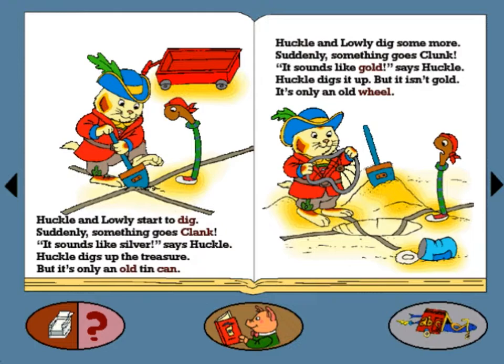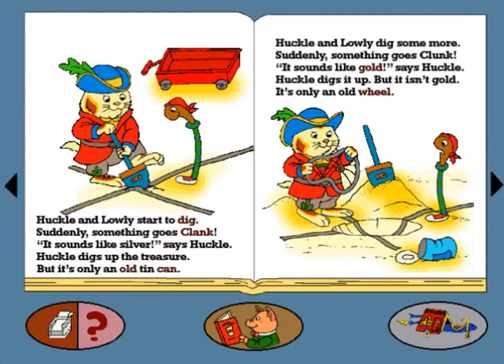Huckle and Loli start to dig. Suddenly, something goes clank. "It sounds like silver," says Huckle. Huckle digs up the treasure, but it's only an old tin can. Huckle and Loli dig some more. Suddenly, something goes clunk. "It sounds like gold," says Huckle. Huckle digs it up, but it isn't gold. It's only an old wheel.